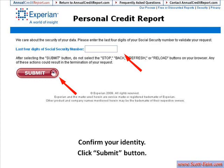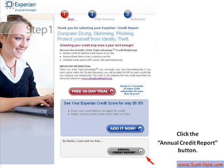Okay, now that we're on the Experian site, this is the first part of it. Your personal credit report is what you're going for, so you're going to type in the last 4 digits of your social security number and then click the Submit button. It's just to verify your identity. Alright, this is step 1.